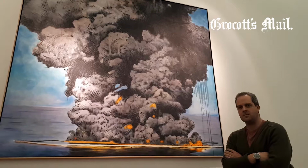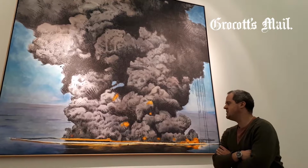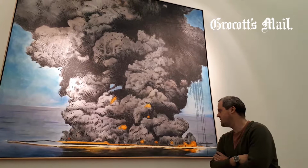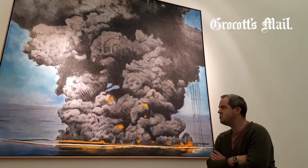This work by Matt Hindley is, I suppose, monumental in scale. Matt is known for his almost photorealistic rendering of figures. However, this work, signed and dated 2016, represents a shift away from this kind of figurative reality and figurative representation.